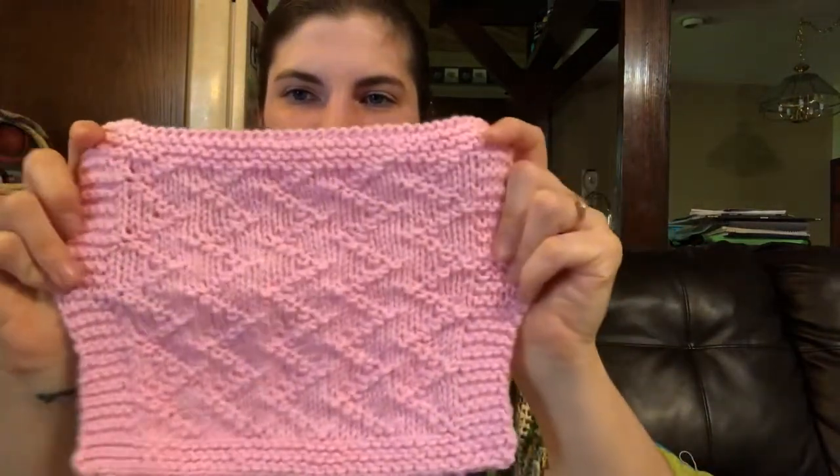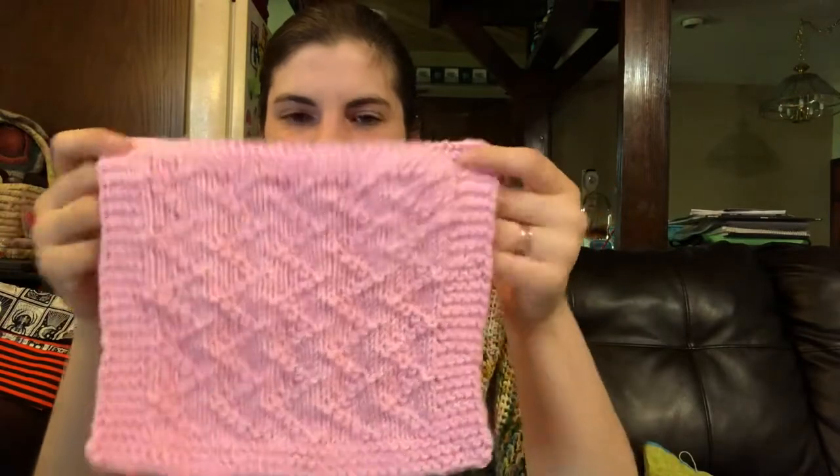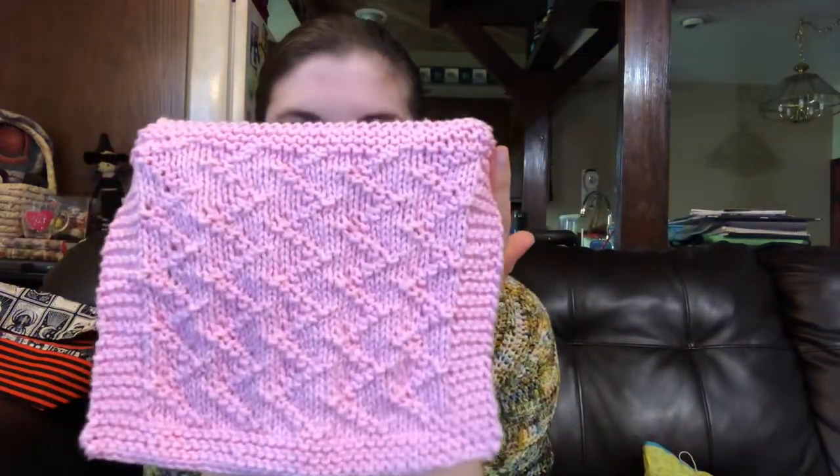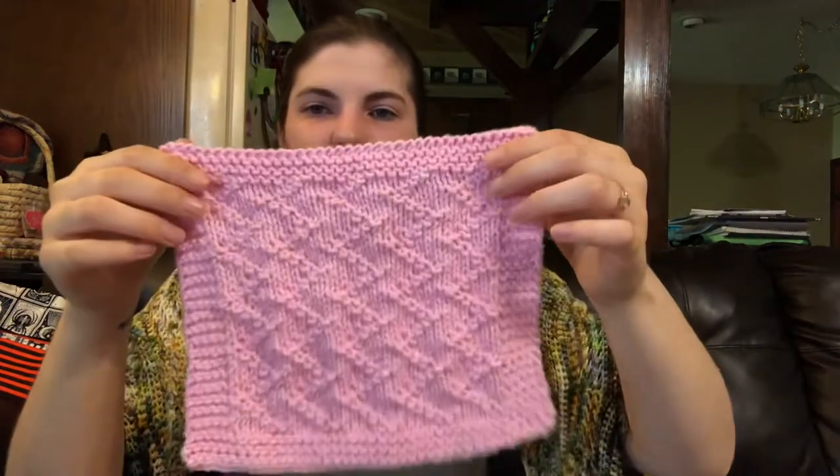I'm gonna try a couple more of the Knit Picks dishcloths to learn new techniques. Like there was a chevron one I wanted to do and a bunch of other ones I wanted to do. It's cute though. I like it. This worked up super quick too. Like I finished that in a day.